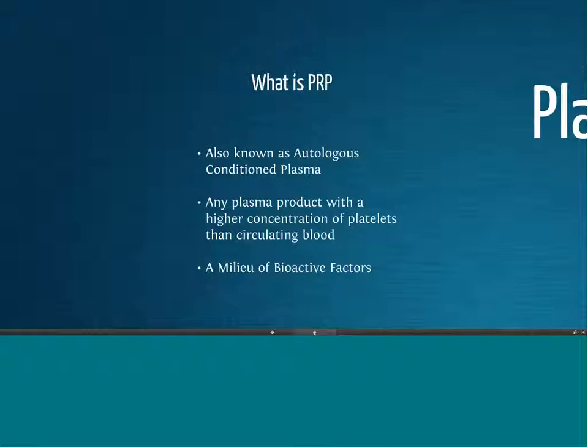One thing that I like, and I got this from a paper, is a milieu of bioreactive factors. Milieu, I may be pronouncing it wrong, is another word for environment. So what we're putting into a syringe and injecting into the arthritic joint is an environment of platelets at higher concentration than those in the red blood cells, just full of bioreactive factors that we are going to refer to as growth factors.